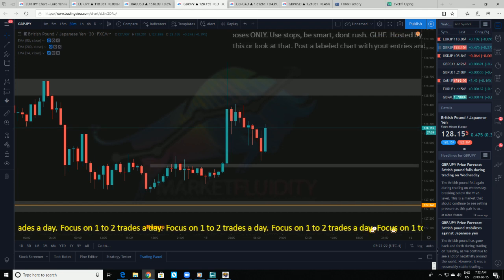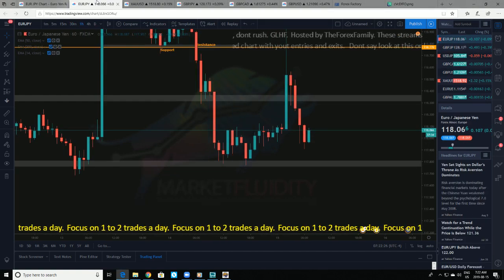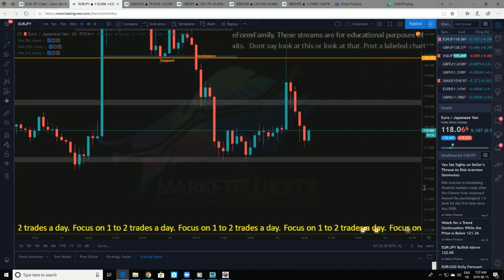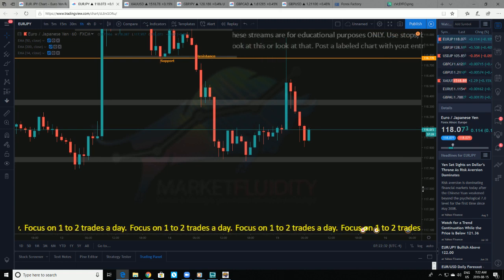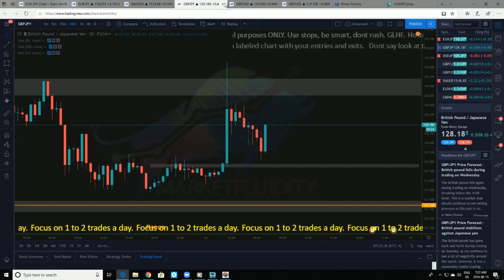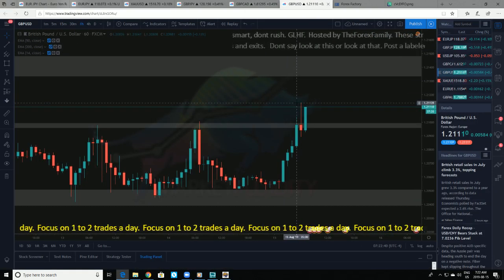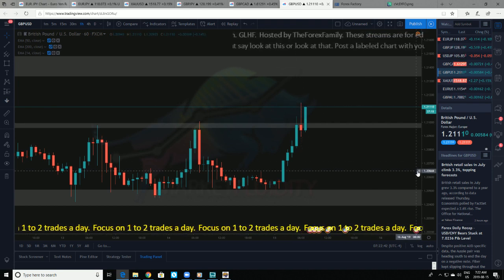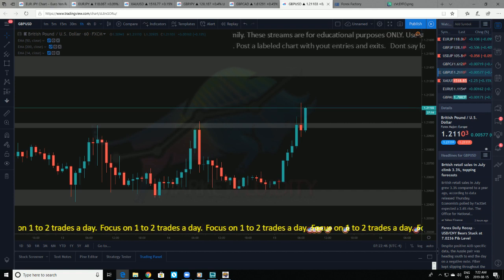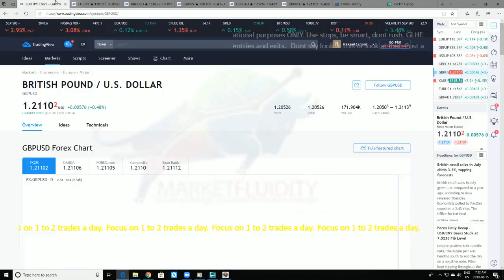Can I see your EJ chart? Yes, here's my EJ chart. GU is on its way to fill the 1 hour wick. Do you think USD CAD will bounce down from 1.33470? USD CAD is not a sell.